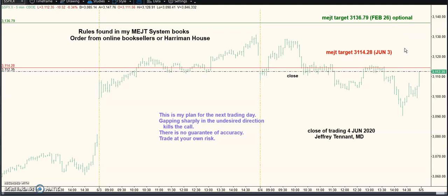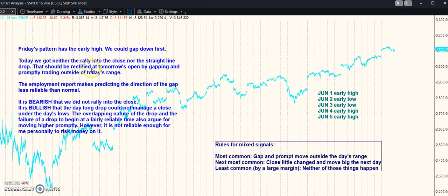There's also, if you look back every 32 calendar days, you'll see how these times repeat. And there is a time, with a straight line move down, when the move starts, and it didn't happen here. So I'm not expecting the straight line drop, but that doesn't mean I'm willing to risk money on it, because as I say, employment reports I don't find very predictable. Friday's pattern has the early high, which doesn't mean you won't gap down.